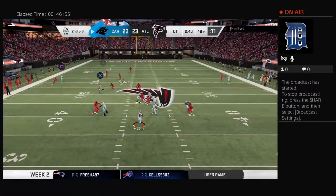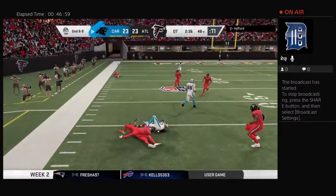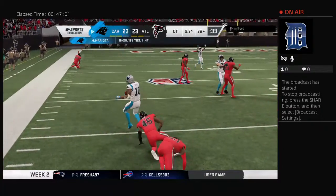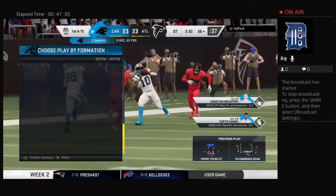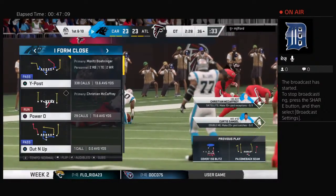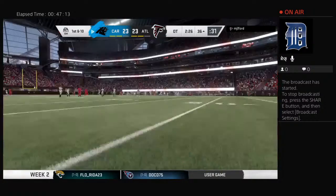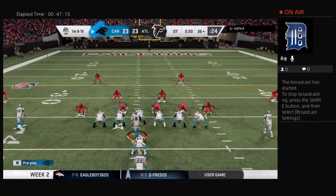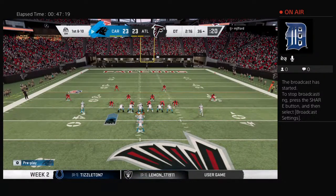Now the first throw in overtime for Mariota. That's going to be caught by Samuel, and he is tackled inside the 40, not quite to the 35. It's a Carolina first down on a gain of 16. From Falcon territory now, here's first and 10 at the 36.